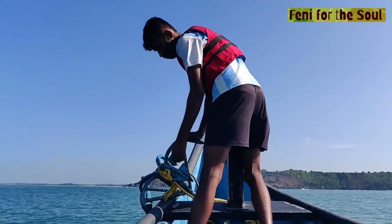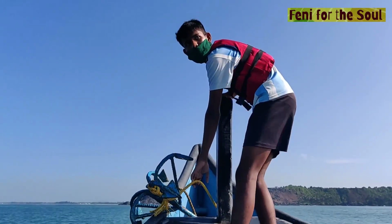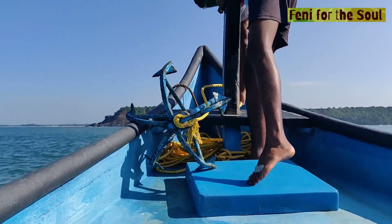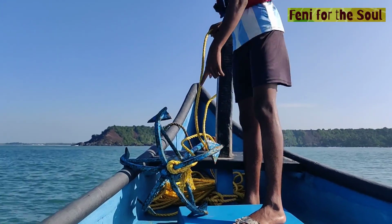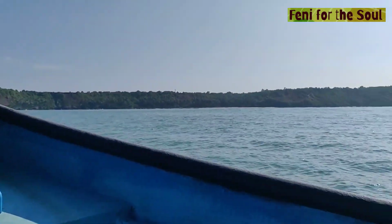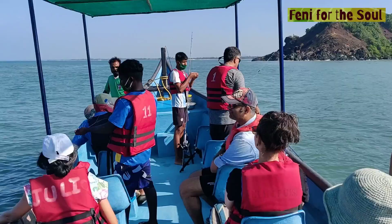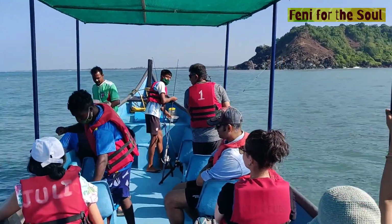This is an interesting shot. The young boatman here has picked up the anchor, and he would be now working on the anchor, because the boat has to anchor at some distance from the beach. I'll show you the beach. That's the beach in the distance. So we have anchored here a short distance from the coast to do some fishing.